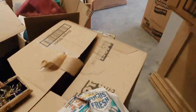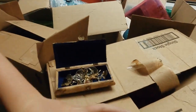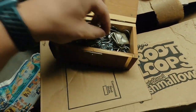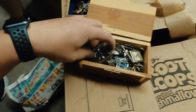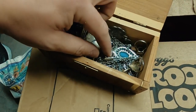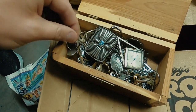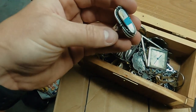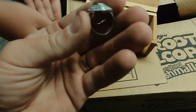Oh, here's another one. Nice. Okay. It's got some stuff in it. Okay, let's see. Ooh. Holy smokes, guys. Oh my gosh. This might be it right here. This might be the find of the day. Man. I can't see anything though. Boy, he's going blind. This might be a lot of silver. Yeah, this is silver right here, this big giant ring. Nice. A lot of this looks like it's silver.